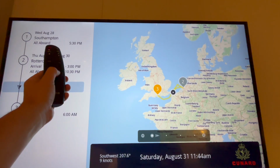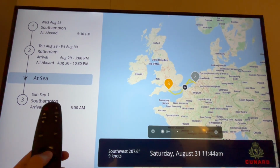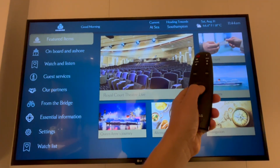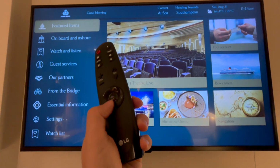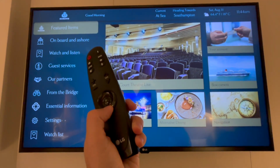You've got all the information along the left-hand side about dates, times of arrival, and the time you need to be back on board the ship. You could check out your account details on the television, see how much money you've hemorrhaged. You can also do that on the myvoyage.cunard.com web page, the web browser.